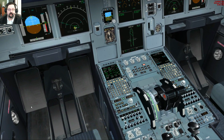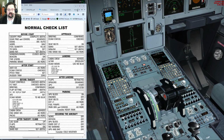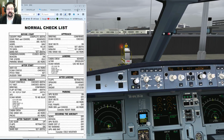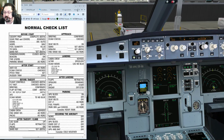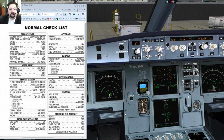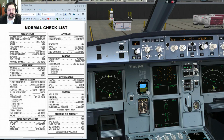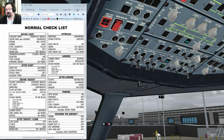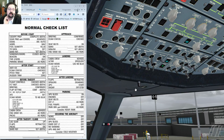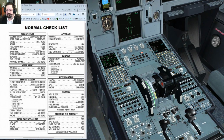Let's do a checklist before we do that. Before start checklist: cockpit preparation complete, gear pins and covers removed, signs are on, ADIRS is NAV, fuel quantity is 6.2. Takeoff data is set, and baro reference has been set 1007. Windows and doors are closed, beacon is on. Trim 6959. Cross levers are idle, parking brake is released, and we have been cleared to start. Transfer. Ignition set, start.